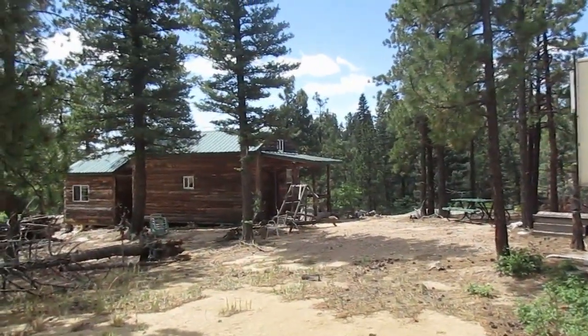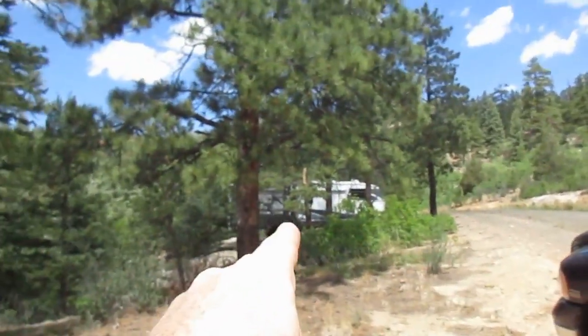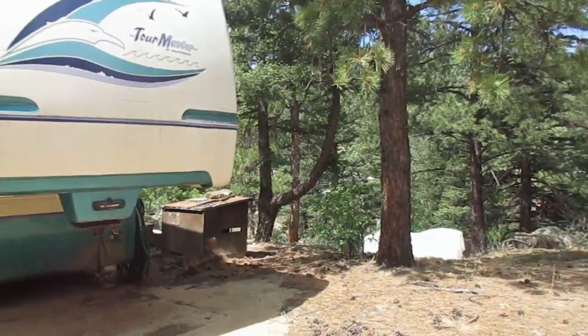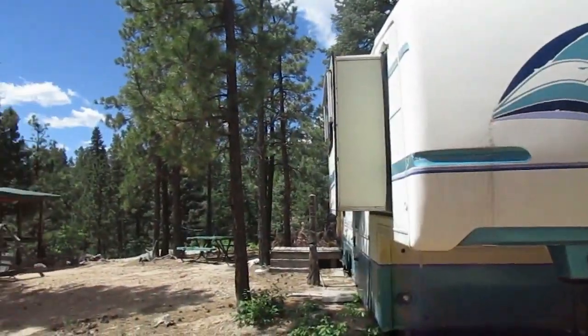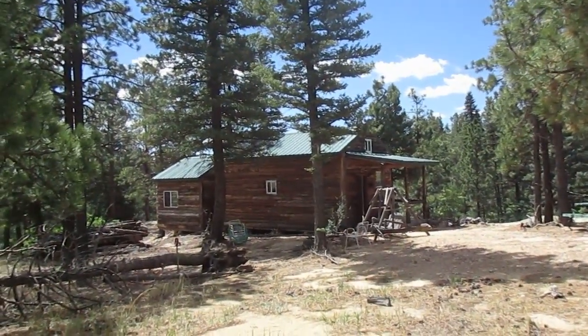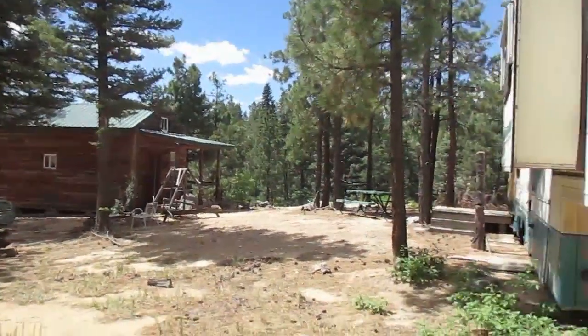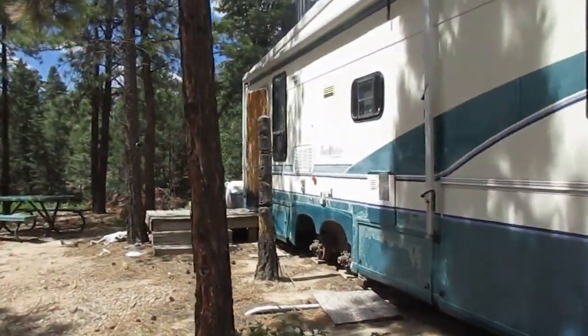Now we're at the cabin and the RVs. There's a fifth wheel here and there's a fifth wheel over there. Everything comes with this property you see here, except for a brush hog that he has further up into the property, where he used to mow 10 acres of land. And he's done a lot of work.